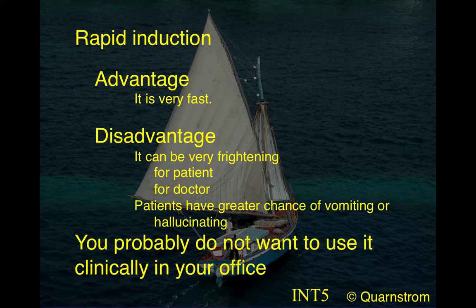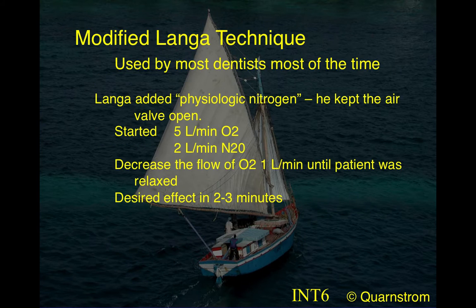And when you use this high a concentration, if you've got somebody who needs much less and you're using this much, there's a greater chance that you could trigger a vomiting episode, which isn't particularly dangerous because they're conscious, but it certainly is messy. Or you could have them hallucinate on you. I would say, and this is judgmental on my part, you probably don't want to use this technique in your office. Yes, it's fast, but it's not much faster than the technique I'm going to talk about here in a minute. And you do see more problems with it.